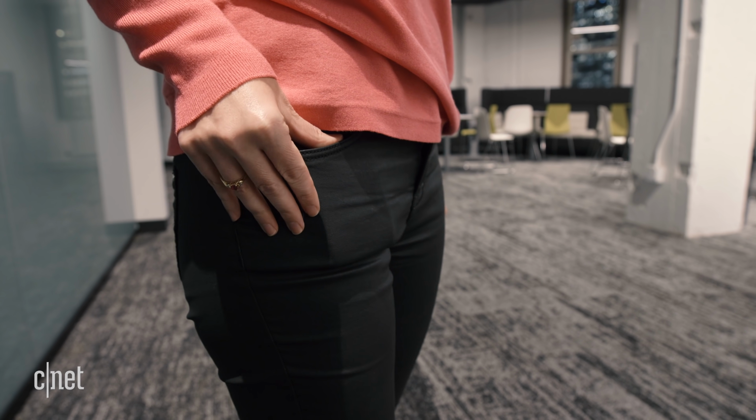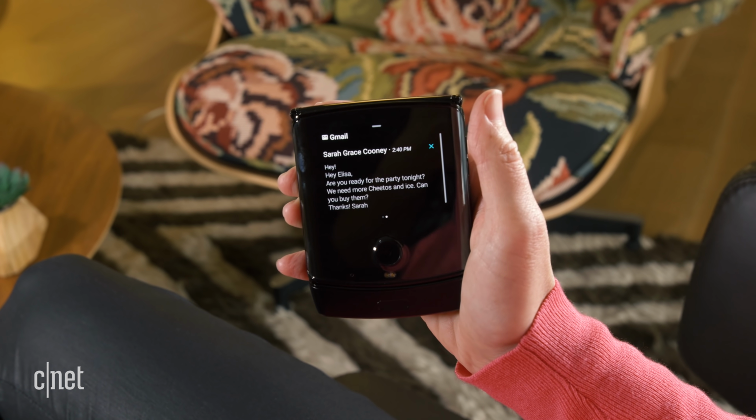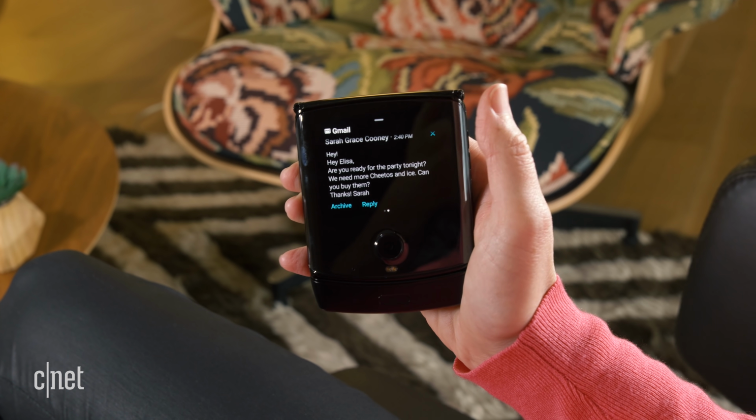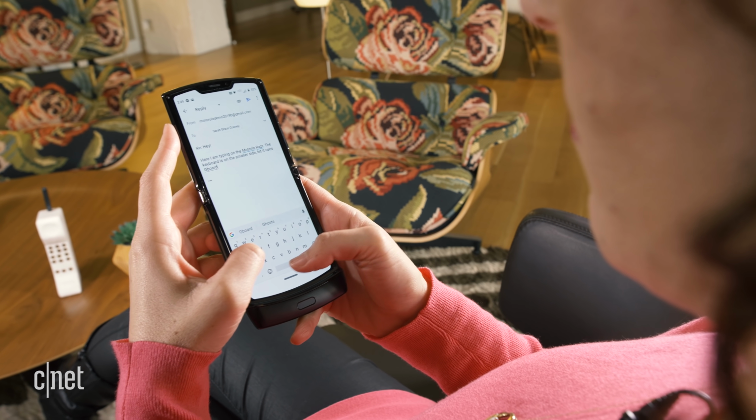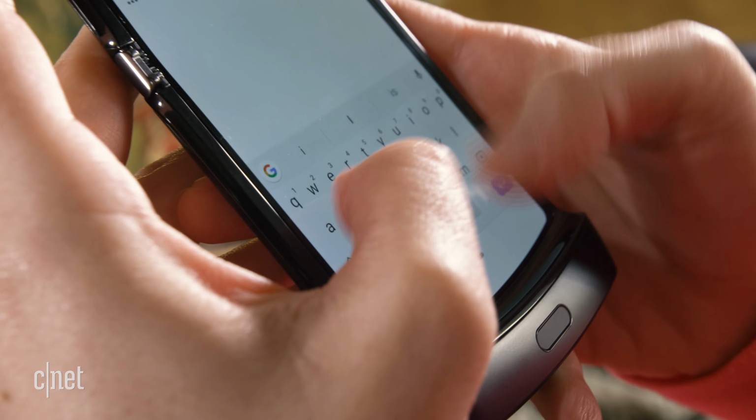I could definitely fit it into my back pocket a little bit more easily than my front pocket, but my purse is absolutely no problem. So you do have that massive portability here. I mean, this is super easy to carry around, and I can see myself using the outer display a lot very easily, especially one-handed. The keyboard is really narrow, so I was worried about typing accuracy, but we've got Google's baked-in keyboard here, and actually it hasn't been a problem at all so far.